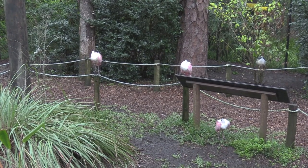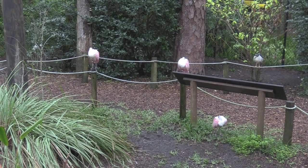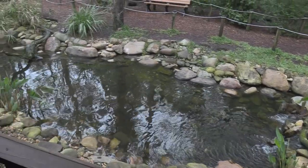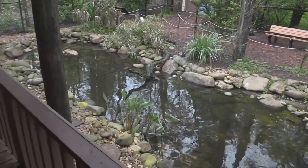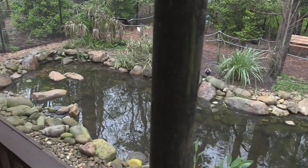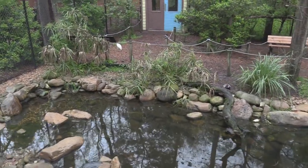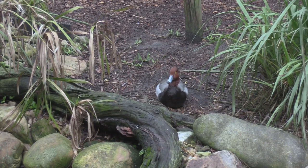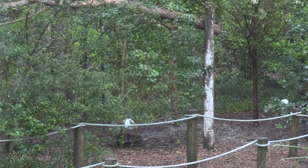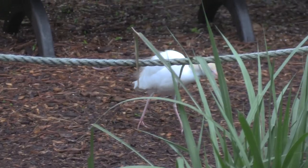These three are the spoonbill. Of course, they got their heads tucked in because I think it's a little chilly for them. This really nice pond, and several ducks are in here as well. This is a redhead duck. Very aptly named. We got several white ibis in the back. This is called a cattle egret.